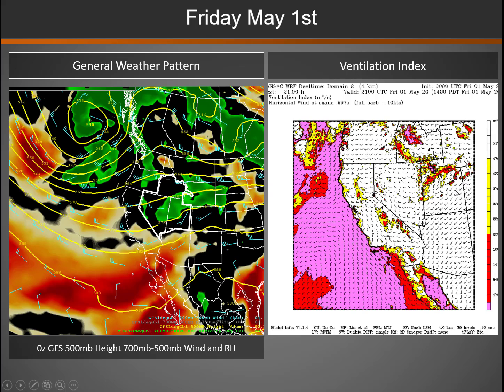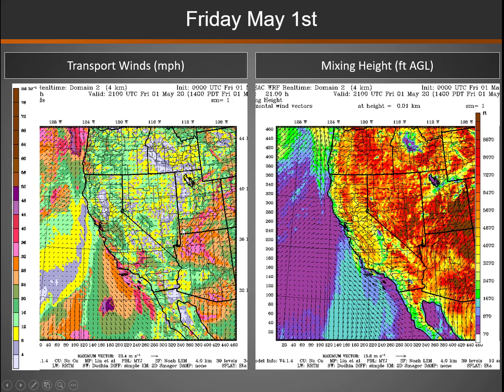You can see southwest winds here in the eastern Great Basin, more westerly across areas further west. Transport winds strongest across the southern eastern portions of Utah, gusts of 25 to 35 miles per hour. Lighter winds about 10 to 15 miles per hour across Nevada and into Idaho.